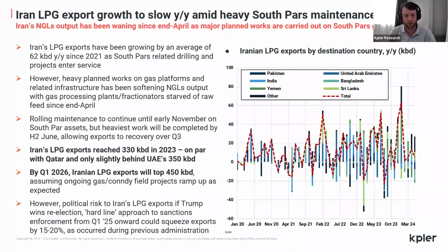So it's worth noting that from Q1 next year, there is a risk that Iran's exports could start to come off a bit after their recent surge. Over the last couple of months, we have seen a bit of a drop in exports as well. We believe this is related to some quite heavy planned maintenance that's been carried out on the South Pars fields, and their exports should start increasing again on a month-on-month and year-on-year basis from next month now.